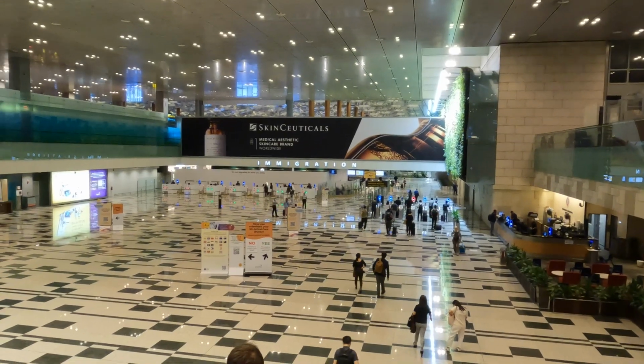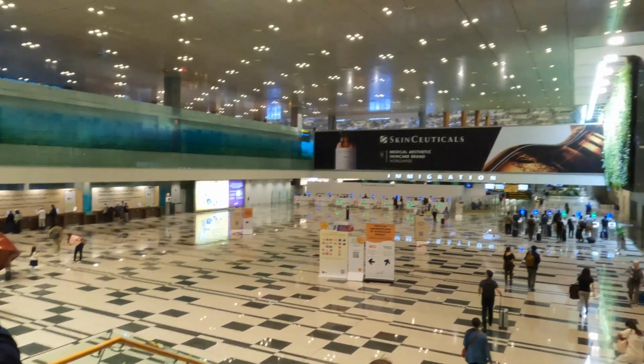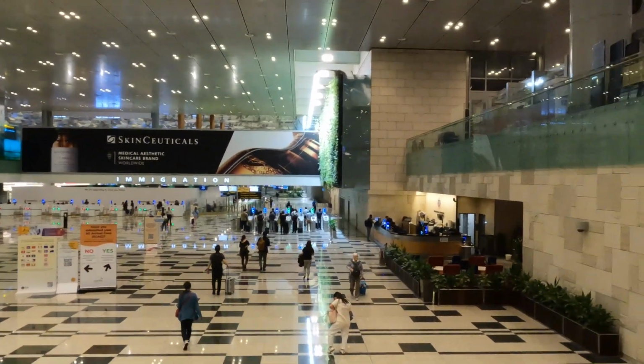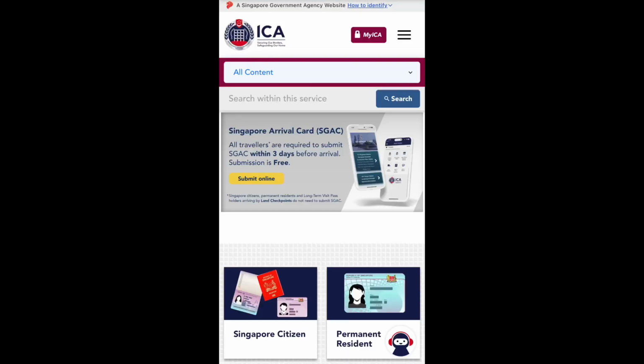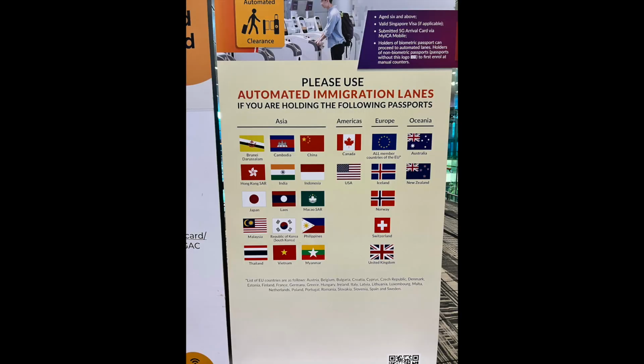The application is a service of the Singapore government. It is a digital service for the Immigration and Checkpoints Authority, ICA, which allows users to access ICA's digital services. If you are holding the following passports, you would use automated immigration lanes.